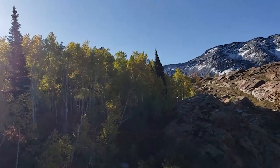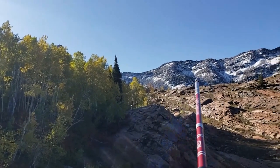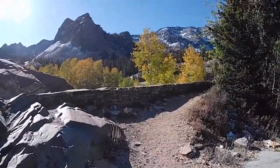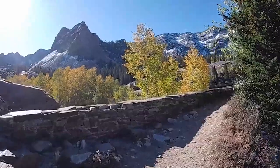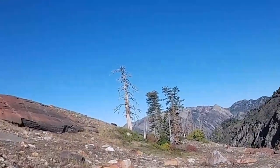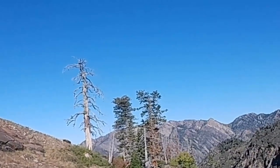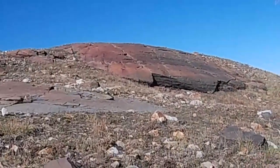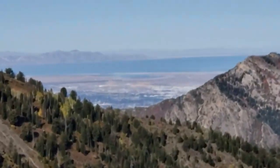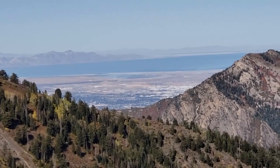Heading up there. I think the lake is maybe up over there. There's a wall. There she is. Pretty cool. Old dead tree there. Pretty big one for this high up. So right out there, that is the Great Salt Lake and Salt Lake City down below.